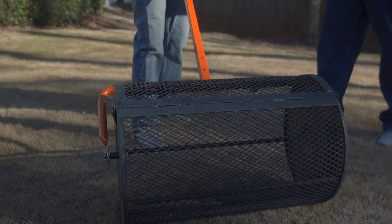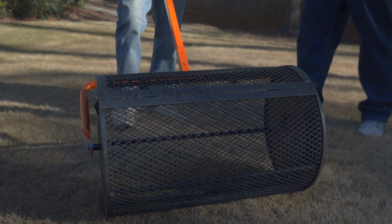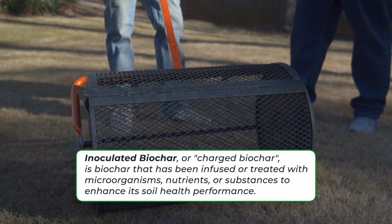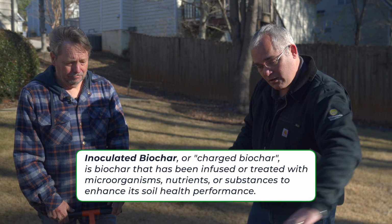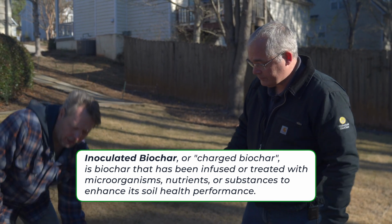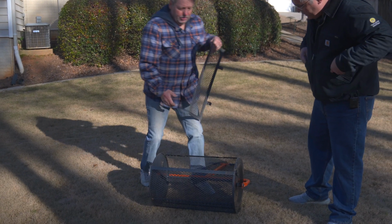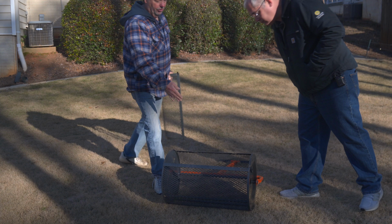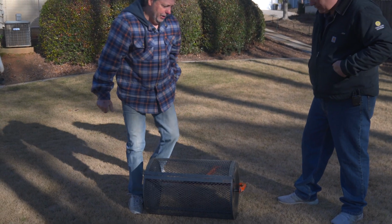Did you also have the compost with the biochar in here? Or was it just... No, when I put the biochar in here, it was already inoculated. And so as you're moving it along, it's tumbling through there and spreading out over the lawn evenly? Yeah, and let me show you how you get it in. So you just shovel it in there, fill it up, close it up, and then you roll away. There you go.